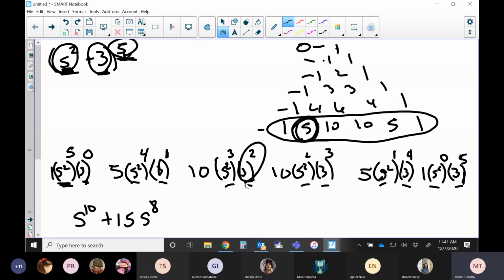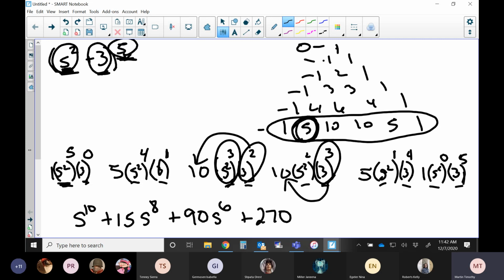This is 3 to the second is 9. 9 times 10 is 90. S to the second to the third is S to the sixth. 3 times 3 times 3 times 3 is 27. 27 times 10 is 270. S squared or to the second is S to the fourth. 3 to the fourth power is 81. 81 times 5 is going to be 405. So that's the 81 times the 5, there's the 405.